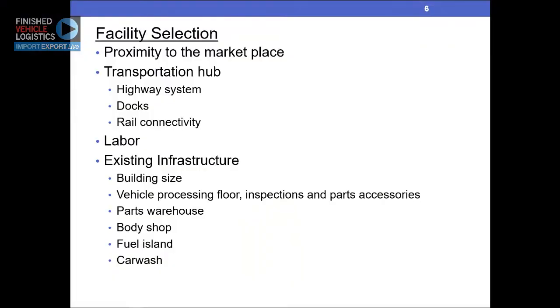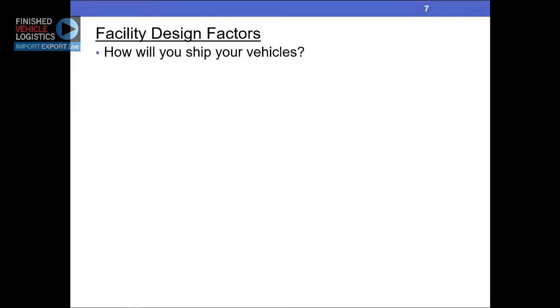So I talked about a lot of facilities that I was involved in. And with some of those facilities, I was part of the team that came up with a design concept or modifications to the design. Well, the most important thing is, how are you going to ship your vehicles? So our mode of transport, our conveyance, is the most important thing in how we're going to design our facility.